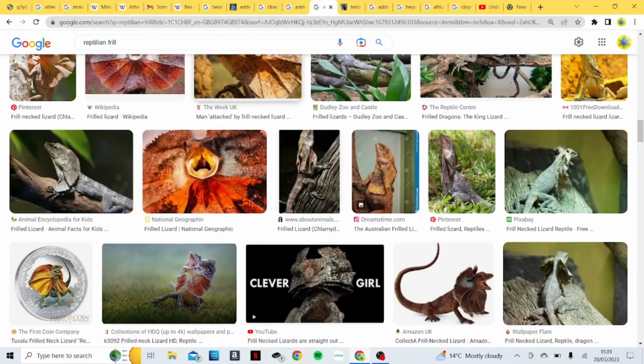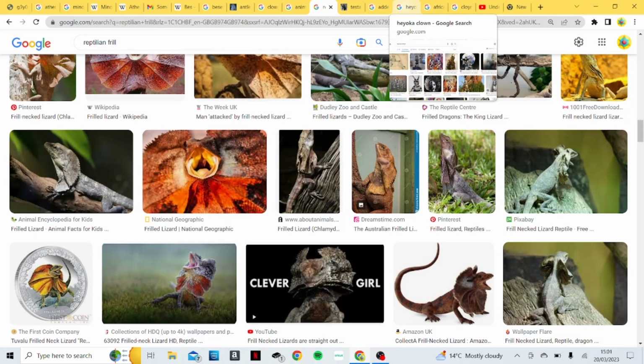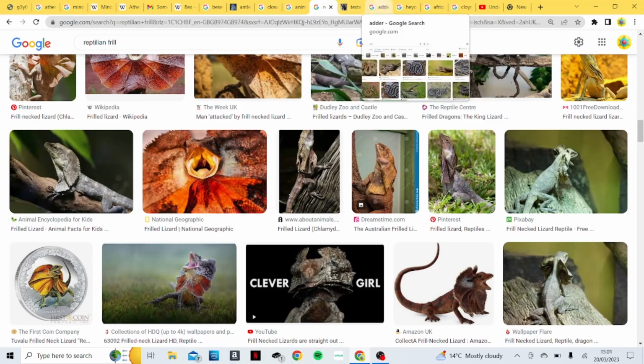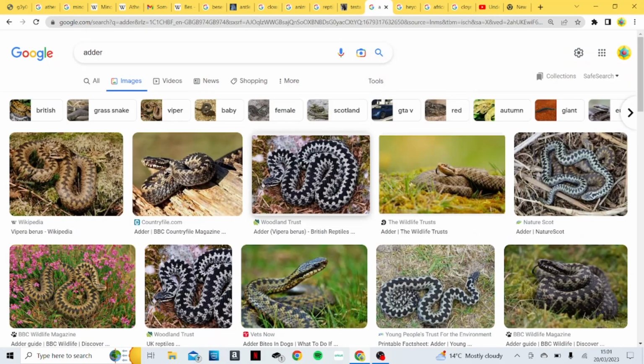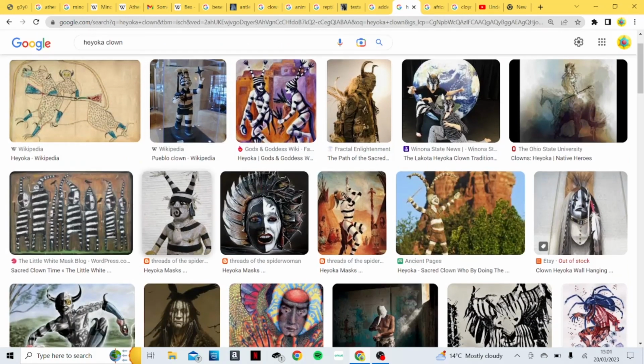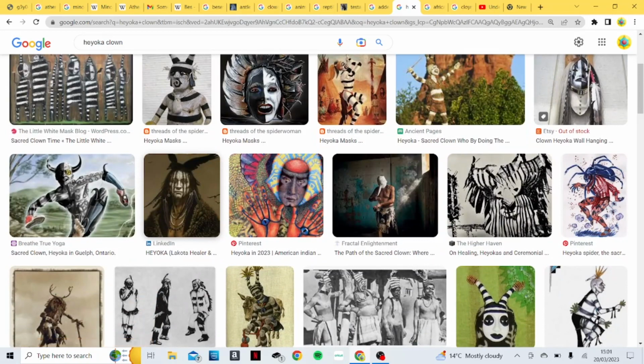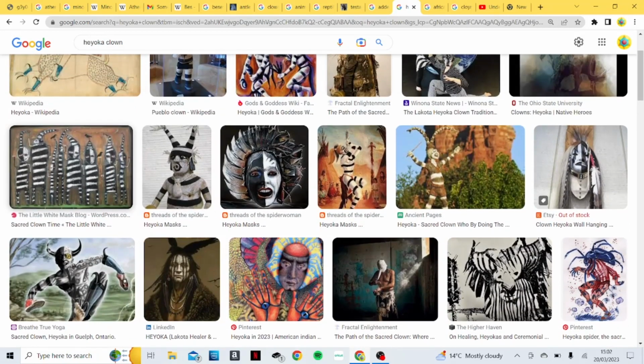And yeah, fascinating, guys. So there's another piece of the puzzle I thought definitely worth making an individual video about. So again, just briefly brushing over here, the adder looking black and white. This pattern is synonymous with clown symbolism. You can find it in, for example, the Heyoka tribe, which is the most common example used. But their joker, their clown, Kachina, within the Heyoka tradition, is depicted as black and white.